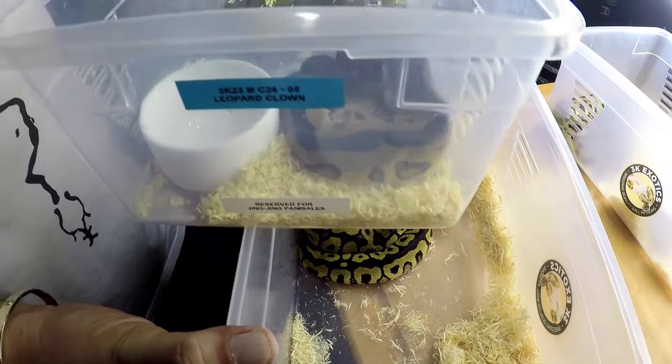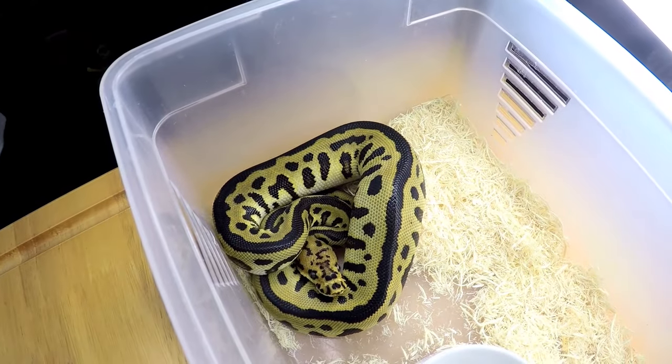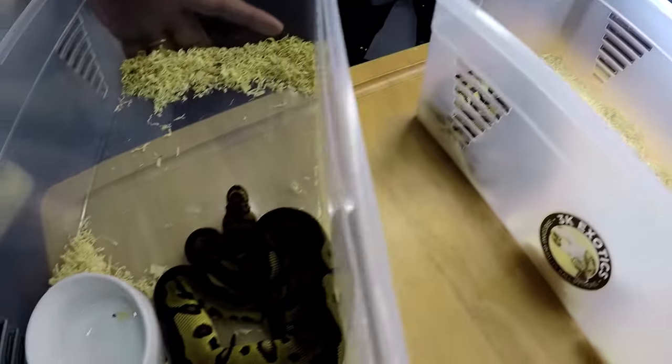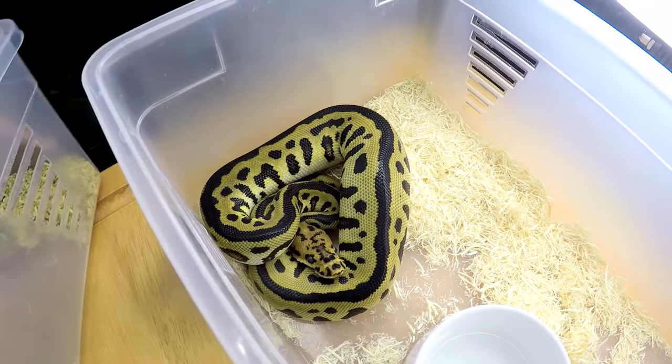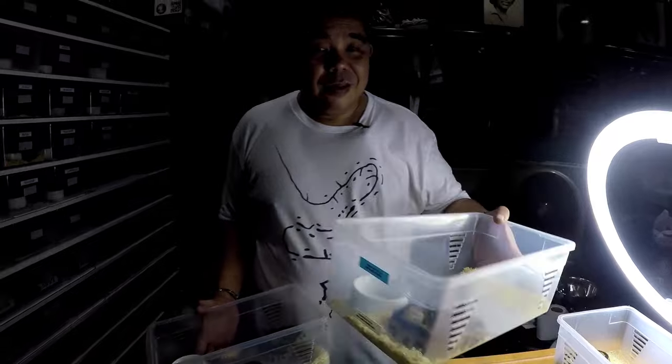Now, you put the two snakes together, and this is the result. That's a spot-nosed leopard clown. From this and this, you get this. Yes, and that was my target project. So it's a definite holdback. So we achieved that, yes.